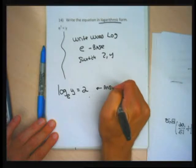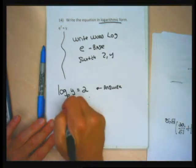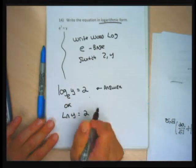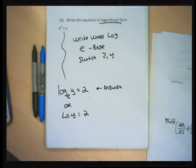If you remember, log base E is the same as ln, so it would be okay and probably better to rewrite this as the ln of y equal to 2, but both are correct. Log base E and ln mean the same. Log base E is longhand, ln is shorthand. Shorthand is often preferred when you're writing an answer, but they're both okay.